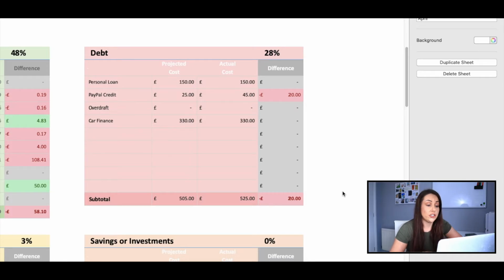But apart from that, all of the bills remain unchanged. The dreaded debt category, so once again, pretty much unchanged. I believe the car finance payment is the second last one. So in May, that should be the final payment. And then after that, we're scrapping it. There's no car finance no more, which is absolutely great news. Can't wait.